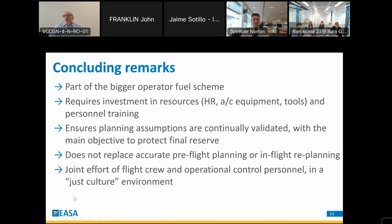It's a joint effort, definitely, of flight crew and operational control personnel. The more you go into the individual fuel scheme with the more accurate, refined fuel quantities, the more this teamwork is important. And you need to apply it in a just culture environment, where if a pilot one day makes a mistake in a diversion, he's not hit because he commercially disappointed the CEO.